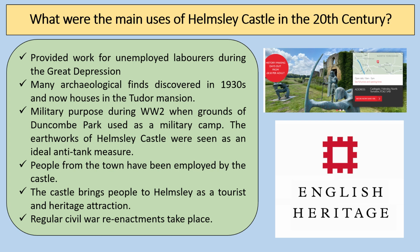The castle brings people to Helmsley as a tourist attraction, and we even get things like Civil War reenactments taking place. And we've just taken that screenshot from the website, which again shows those 3 warriors that were built in the 1990s, and you can see that the castle and the museum itself make a lot of emphasis on the military history of the castle and also its links with the English Civil War.